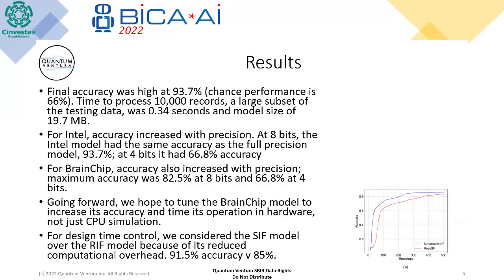Our work is one of the few and first papers that compare Intel and BrainChip on the same data set. Going forward, we will tune the BrainChip model to increase its accuracy and also try things on hardware, not just CPU simulation. With regards to design time control, the subtractive integrate and fire was chosen over the reset integrate and fire model because it had greater accuracy.